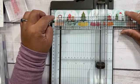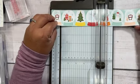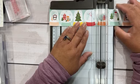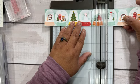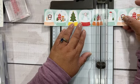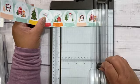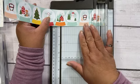Oh, I'm cutting that guy off. I think I was one more over, wasn't I? I think I was. And oh, I got a slight more. 5.5 is there. Ooh, tight, tight, tight. Two houses, a snowman, and a tree. I don't think I like that one either. And this one, too much. So see, you just play around with it until you kind of get to where you want.